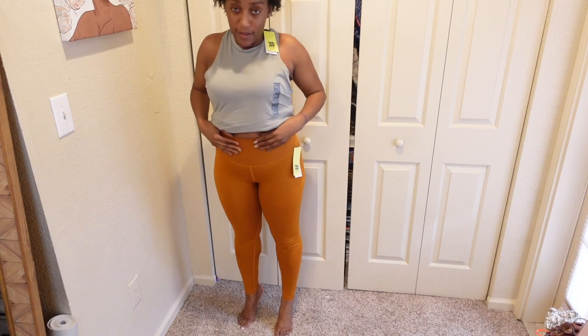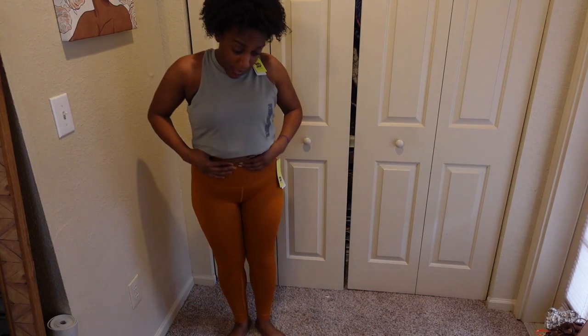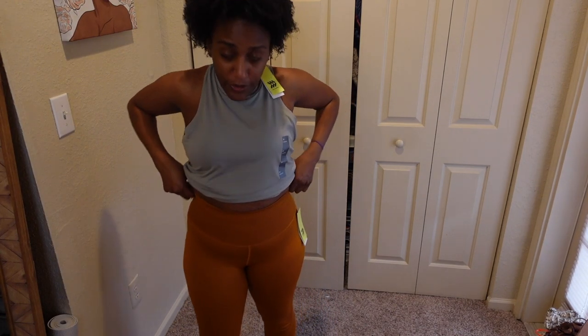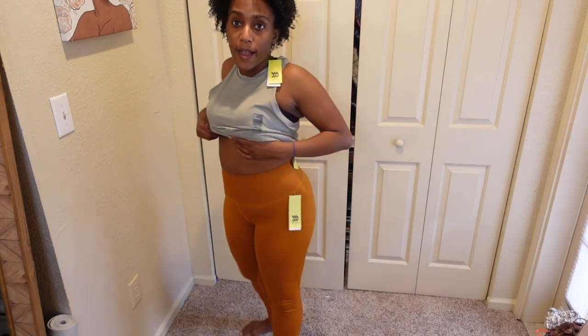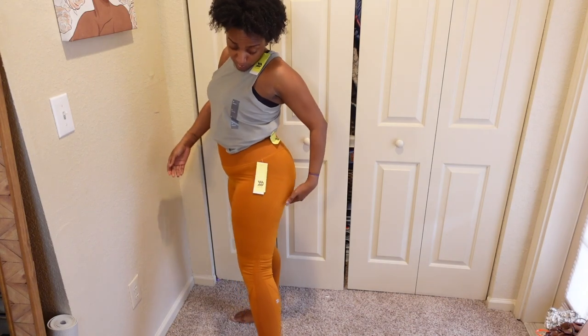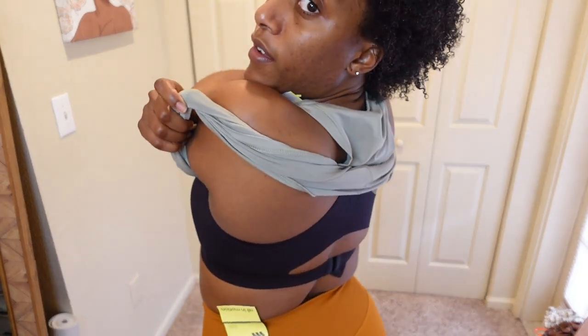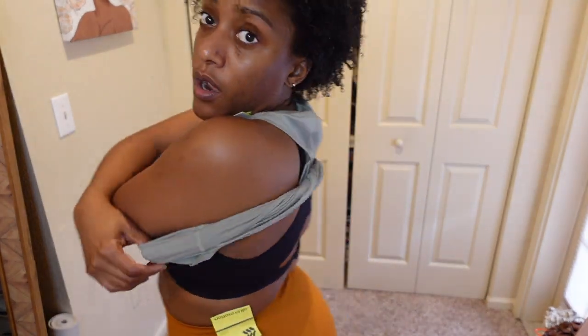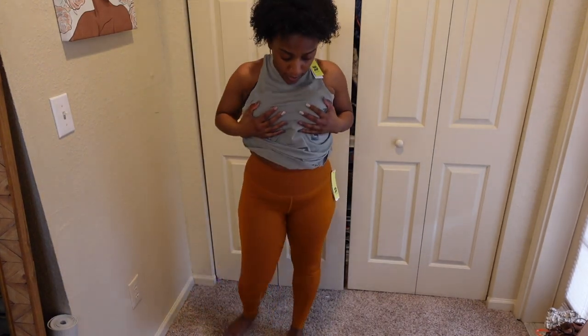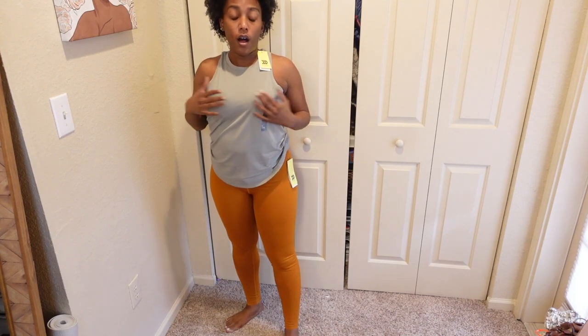Here are the other pants. Okay. I just don't know how they're going to work out. They are extremely high rise. They're seamless. I like it. Only thing is, I can't wear the underwear I got on. So that's why I ain't turning around. But the bra I have on, y'all, it is super comfortable. Like, I need this in more colors. Hands down, awesome bra.